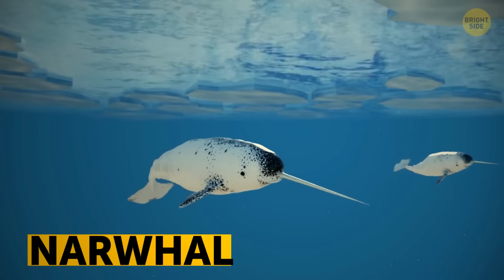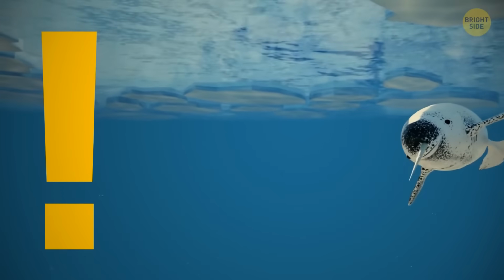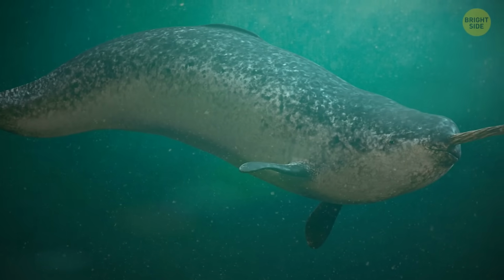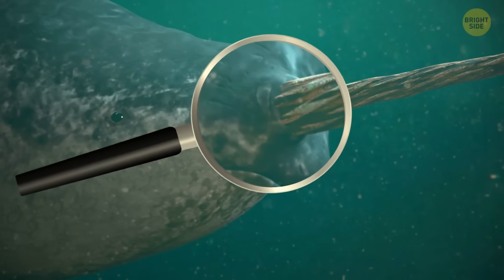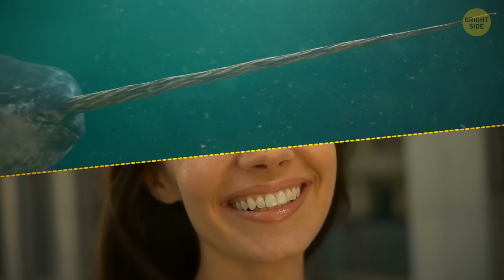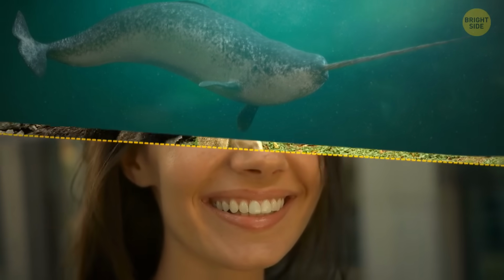Narwhals' famous tusks are actually their teeth that are kind of turned inside out. These unicorns of the sea have just 2 teeth, and in males, one of them grows right through their upper lip. Unlike your teeth, this one is tough inside and sensitive and soft on the outside.